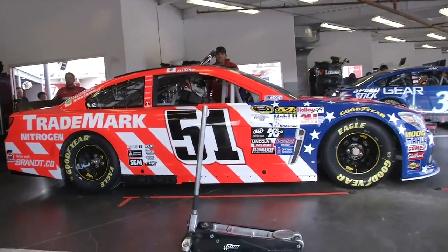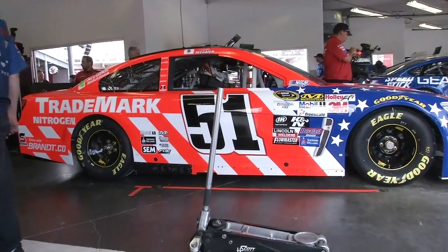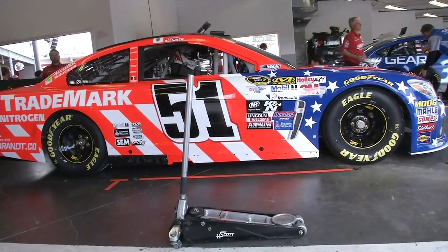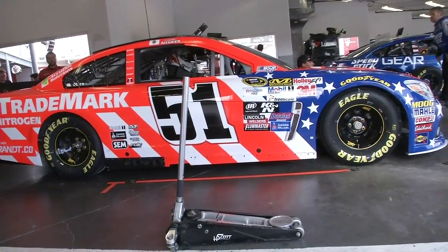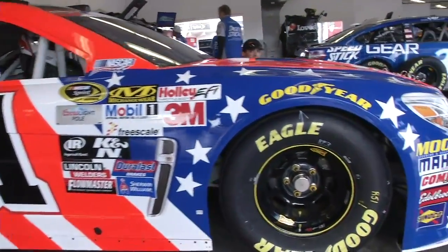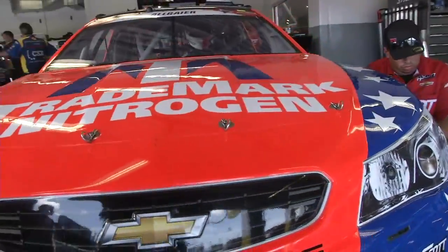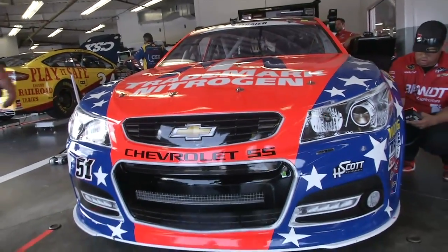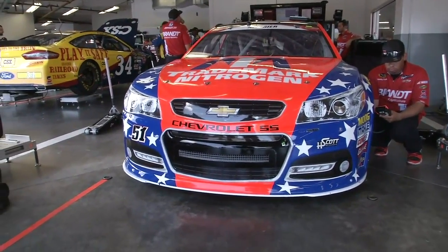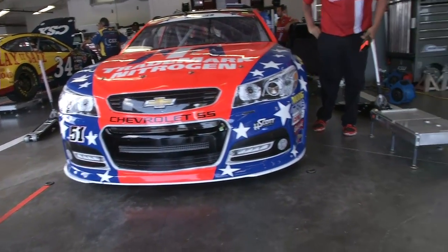Oh, check this out. We gotta love the patriotic paint schemes, but this one does not vacate the Brandt colors, the fluorescent day glow red colors of the number 51 of Justin Allgaier, and a little red, white, and blue, a little stars and stripes there for you for the Gators. Justin Allgaier enjoying some time with his family on the beach yesterday. Good to see. Ashley and Harper and Daddy having a good time in Florida.